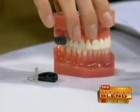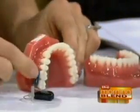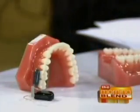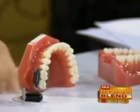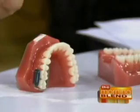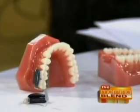So here's the mouth, and if I open this up in the back right here, this piece is the retainer that she would wear in the mouth, and it has a real snug fit. So it clips in. There's no surgery. Nope. And this piece right here would still be worn on her ear, and the sound is then transmitted from her ear to stimulate this piece, and it goes through the bone to stimulate the nerve.